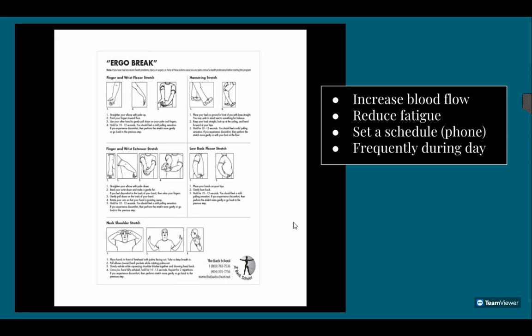Janessa needs to stretch more, I think. All right, tell people to hold. No, the sheet says 10 to 15 seconds, so that's what we're going to stick with.